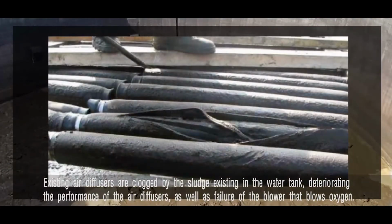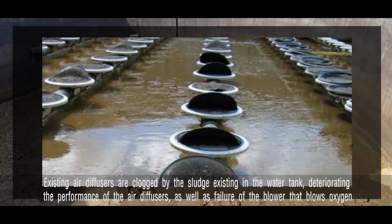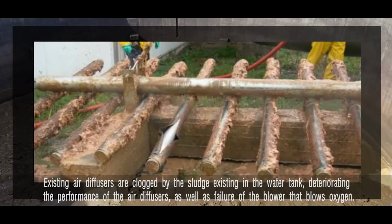Existing air diffusers are clogged by the sludge existing in the water tank, deteriorating the performance of the air diffusers, as well as causing failure of the blower that blows oxygen.